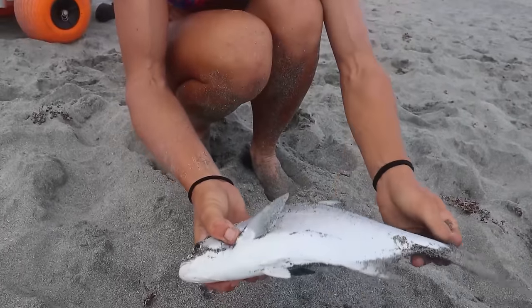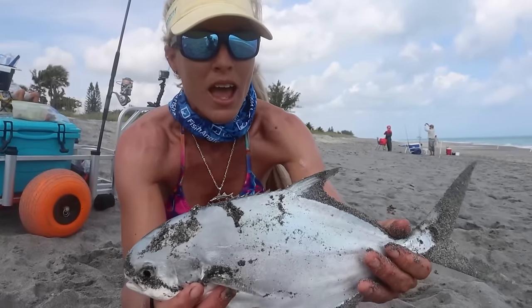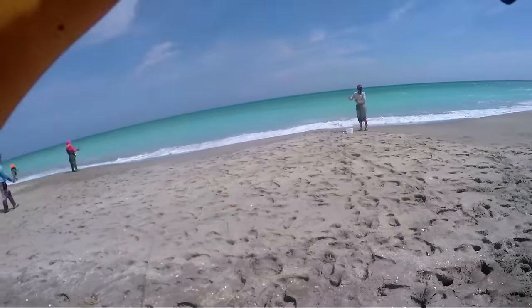Definitely a keeper, probably 12, 13 to the fork, but another beautiful fish. And this is the back half of the incoming tide, so that seems to be how they're chewing today. And casting not too far out either. All right, I think I got a fish on. Yeah, I'm tight. I'm tight. Yeah, he just jumped. He's jumping out of the water.